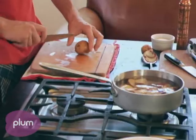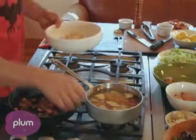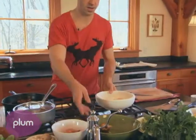So I would say 4 potatoes is plenty. One of the best fresh seafood items you could really treat yourself to. Cook them till they're fork tender.